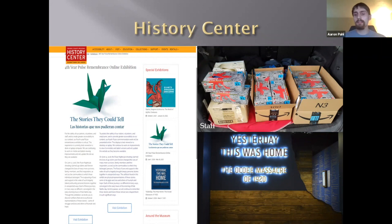And we ended up deciding to keep it as an in-person exhibit, which meant we implemented a whole lot more safety protocols: timed ticket entry, limited access. And even building the exhibit, we had to be really careful about how staff interacted with each other and tried to maintain as much safety as possible during that process. And if anyone hasn't seen it yet, it is still open. It closes on April 4th. So visit it soon. It's a great exhibit.